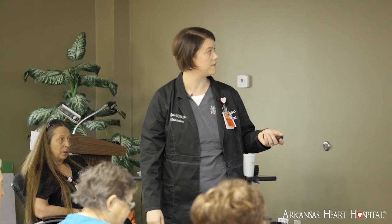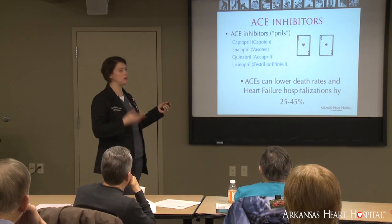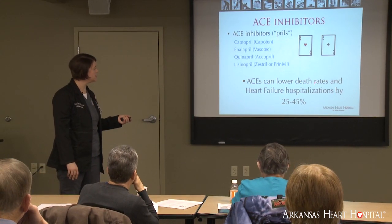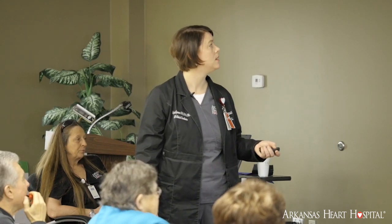Okay, the next class of medication that we're going to give heart failure patients are called ACE inhibitors, okay? These are meds that end in pril. There's a whole bunch; one of the most common ones is lisinopril, or Zestril, or Prinivil, Captopril, Accupril, lots of different things. ACE inhibitors can lower death rates and heart failure hospitalizations by 25 to 45%. So it's really important. People that are on the optimal doses of ACE inhibitors and beta blockers will simply live longer than heart failure patients that aren't on good doses of these meds.